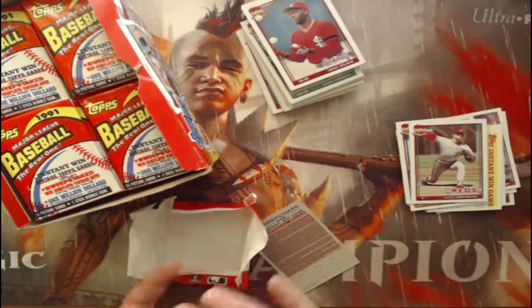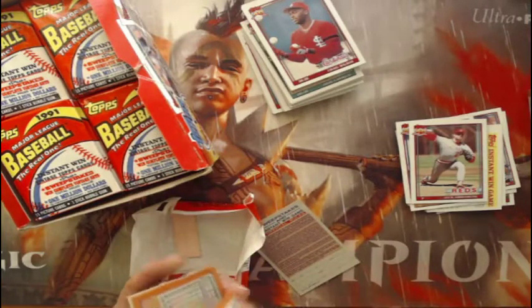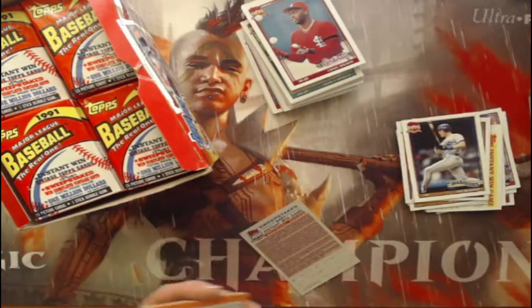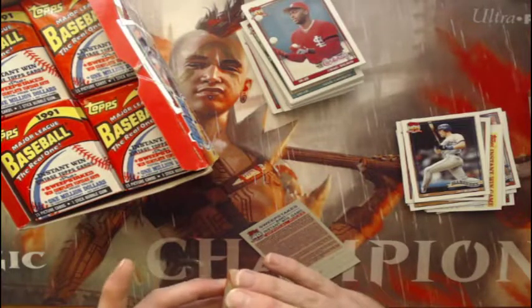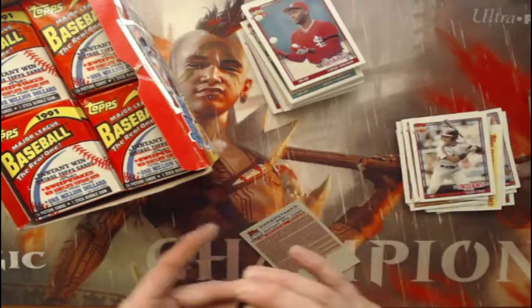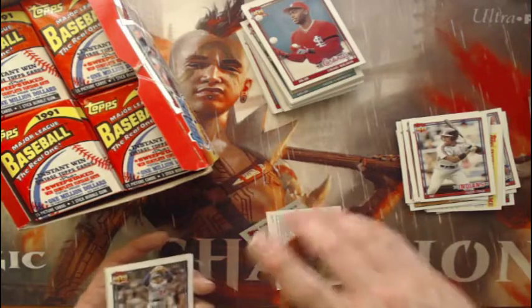That's the thing. Has anybody who's watching ever opened a retro card in one of these packs? I've never seen nor heard of anybody doing it. I'm sure somebody has. I didn't bother to look online, but I imagine if somebody opened the '52 Mantle, we would have heard something by now. Or not.